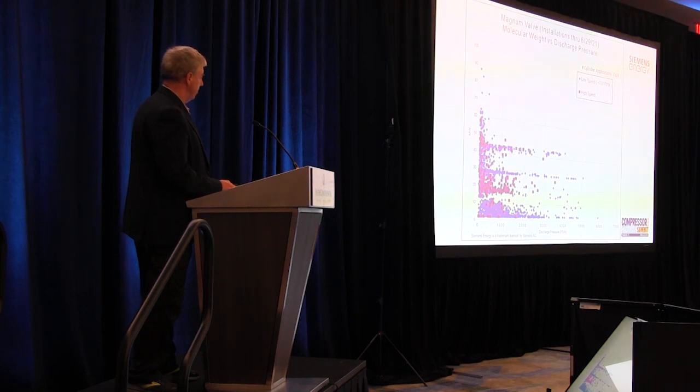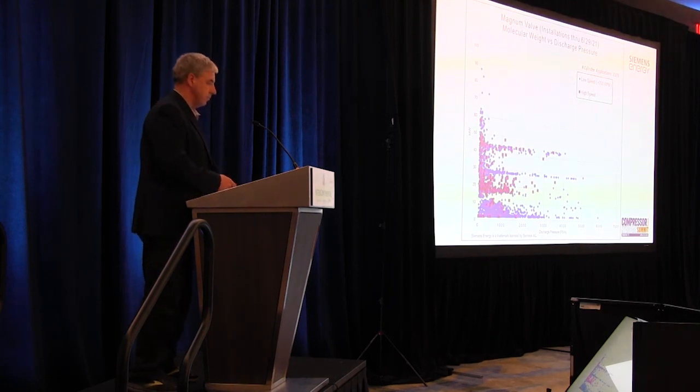Before that, just for reference, you can see where these types of valves have been installed over the years. This is mole weight versus discharge pressure. You can see it's been used up to fairly high pressures, 5,000 pounds. You can see lines of mole weights, the hydrogen applications, ethylene applications, CO2 applications. The different colors are what we call high speed and low speed. High speed is compressors over 700 RPM.